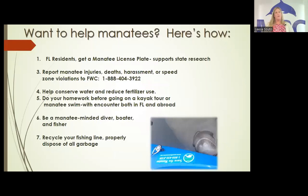And just some tips on how to help protect manatees. If you're a Florida resident, get a manatee license plate. All of that money goes for research. Save the Manatee Club doesn't give any of that money. It's not affiliated with us. We help to get it started, but it does go to Fish and Wildlife Commission. Report manatee injuries, as I mentioned before, to the Fish and Wildlife Commission.